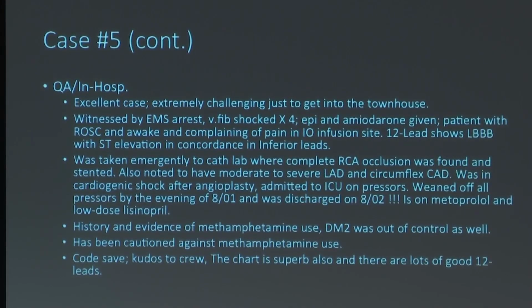She's in cardiogenic shock after angiogram. Actually, she was in cardiogenic shock when she left the ED to go to the cath lab, at a pressure of about 70, even with pressors. So she went to the ICU on 2 pressors, but was weaned off the pressors by that same evening.